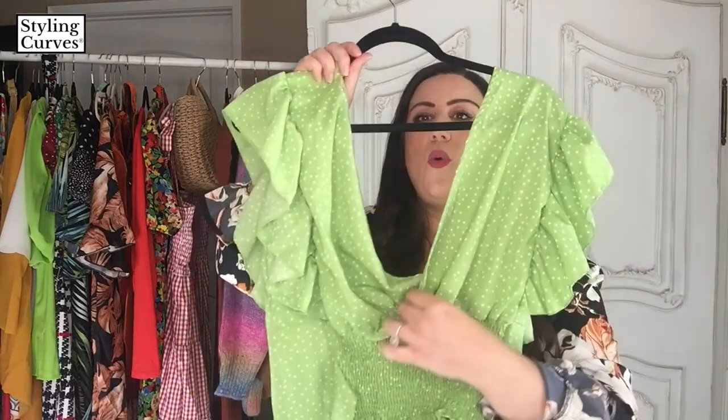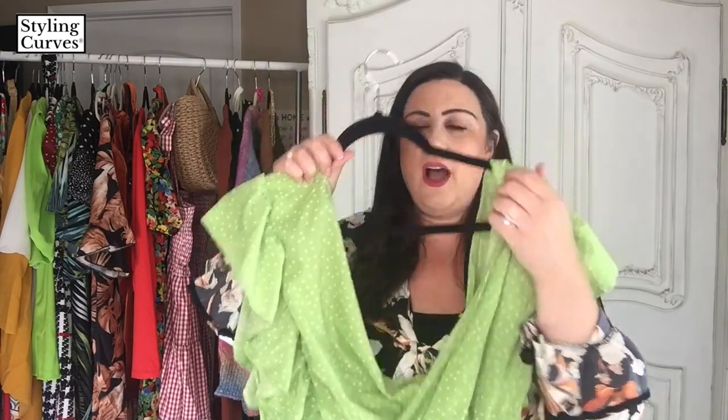Originally, I ordered it in a 2X. After I got the first 2, I realized it had extra slack in the shoulders. So the next set I ordered 1 size down. So if you don't want it to be falling off your arms, you might want to consider sizing down on that. If you want to see what the pink one looks like, I'll link the video below this video so you can take a look.